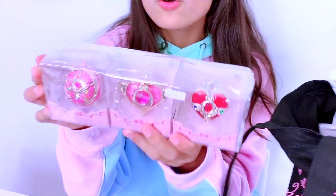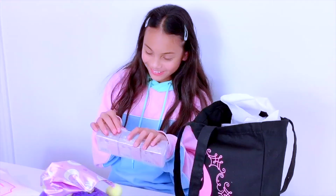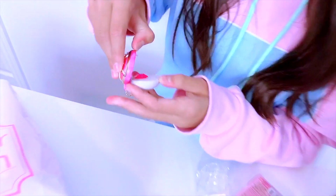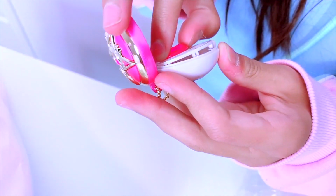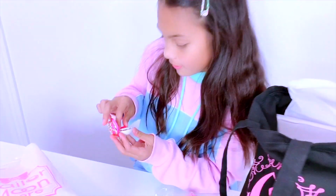That is so cool. Wait, can you open it? Yeah. Do not eat. They're not candies. What's in it? What is this? Oh, I can store a little stuff in here. Yeah, it's a little compact kind of thing. Oh, that's so cool.